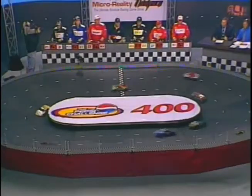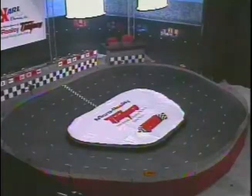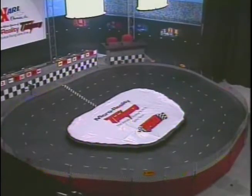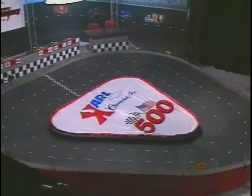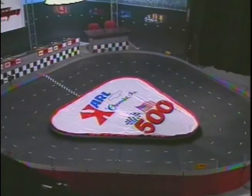What they'll be doing is piloting 1/10 scale remote-controlled race cars through 3 separate races on 3 separate tracks. The races are the Micro Reality 350 at 35 laps, the Pepsi 400 at 40 laps, and we'll end the night with the Carl Chevrolet 500, a 50-lap race.